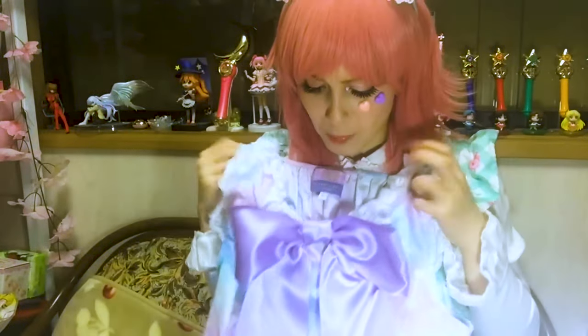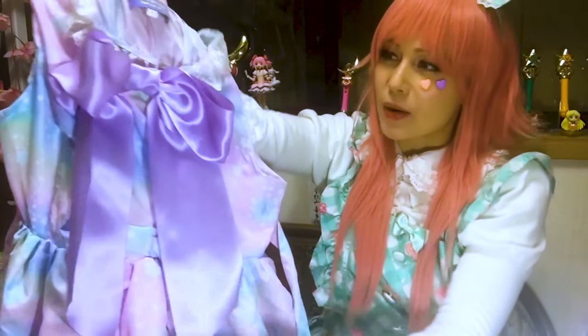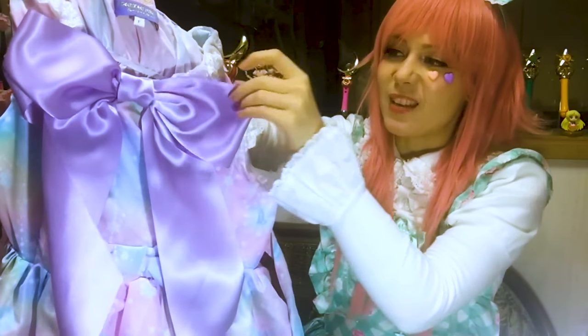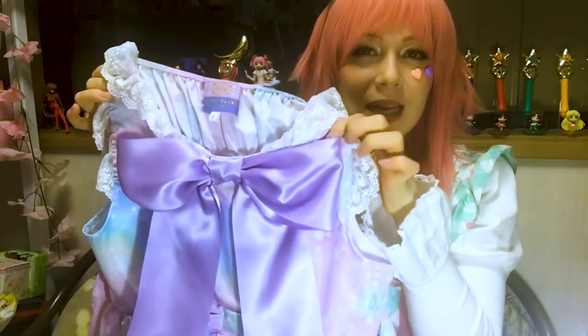You work your way up, and it has lots of shirring at the back, which is always good, so it fits more sizes. It came in M and it came in L, and then it has the front with the most massive bow that you can ever imagine. Only thing that surprises me, the bow is kind of drooping very easily. So if you have this dress, you need to either try to starch it up, or maybe what I'm considering doing is just stitch the bow on a little bit like this so it stands up.